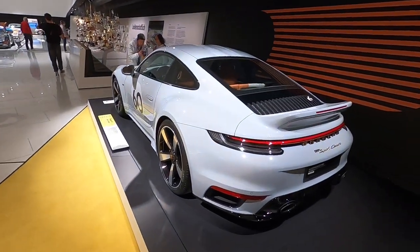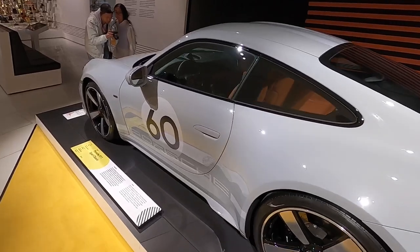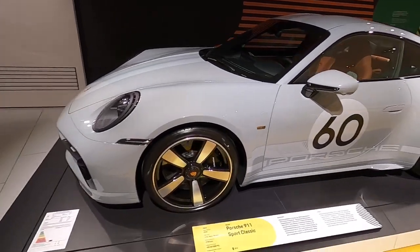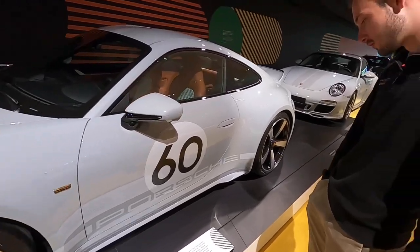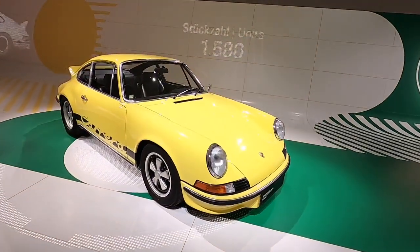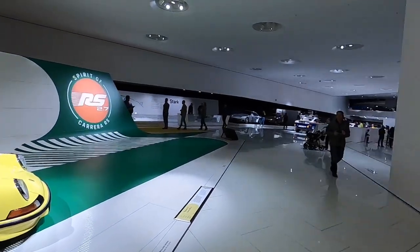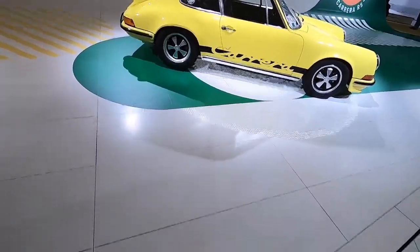And another 911 Sport Classic, just like we saw at Weissach, and we got told to stop taking pictures. Pretty cool. That car was sold out within 48 hours. What? That one was? Yeah. No way. Hey, we're not told to walk away from taking pictures of this car, eh? Light yellow, it's called? Yeah. Most sold color for the RS.